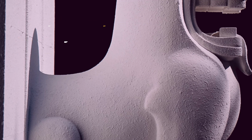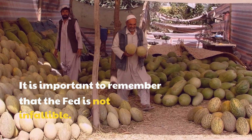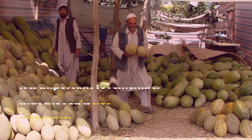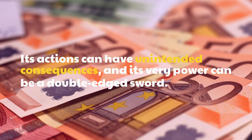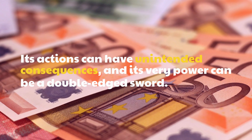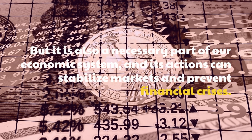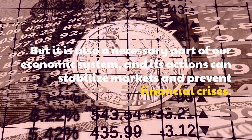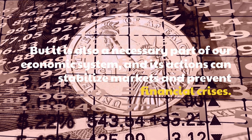It is important to remember that the Fed is not infallible. Its actions can have unintended consequences, and its very power can be a double-edged sword. But it is also a necessary part of our economic system, and its actions can stabilize markets and prevent financial crises.